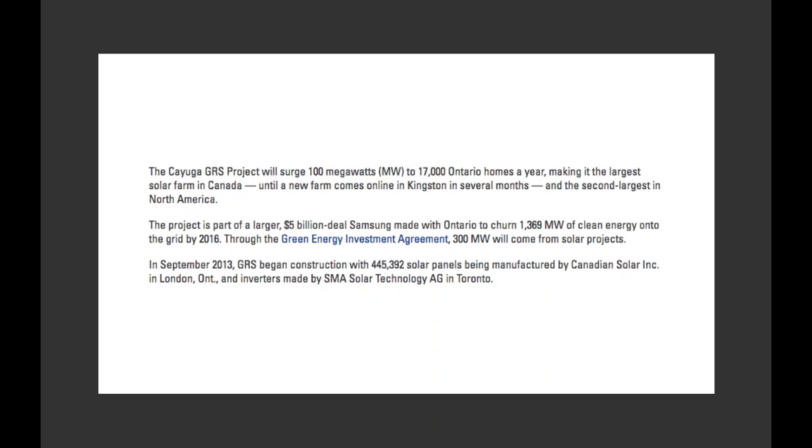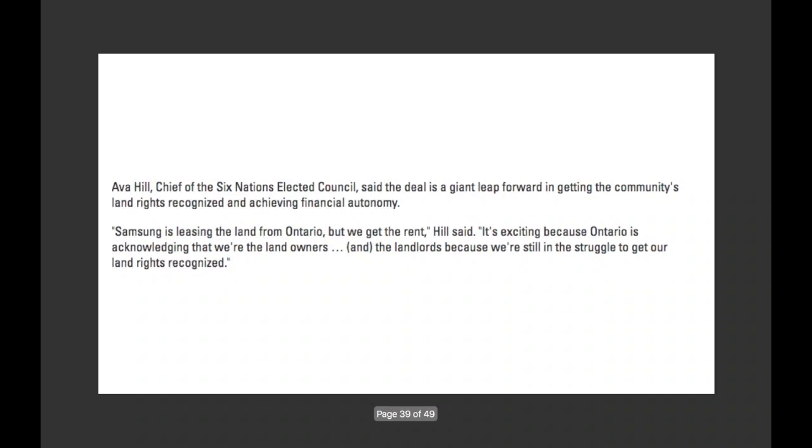But the point is that this very large project with 445,000 solar panels that were manufactured by Canadian Solar in London, Ontario, is partially owned by this First Nations community. And here's a quote from the chief, Ava Hill, who said that the deal is a giant leap forward in getting the community's land rights recognized and achieving financial autonomy.